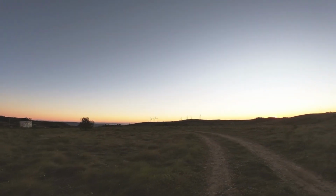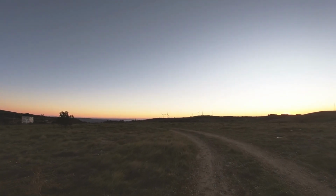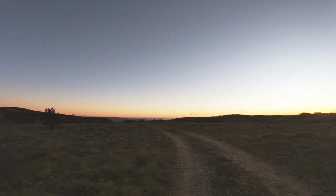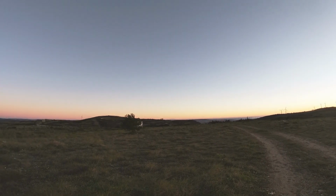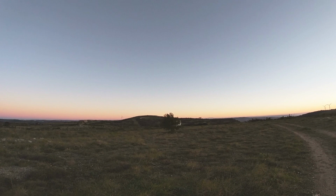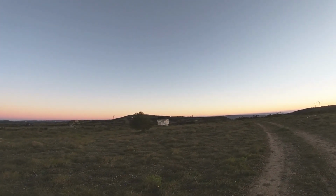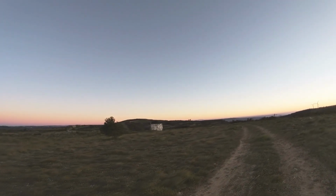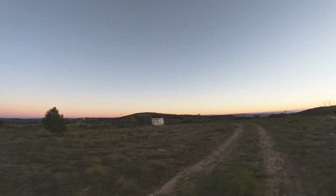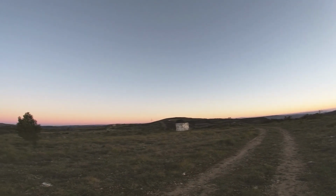I explored on Google Earth, and there are a few patches of exposed bedrock on this side of the hill. But there are dogs out there, so I'm not going to come close to that windmill. I would like to visit it, but I'm not really sure, so I've got to be careful. Okay guys, I'm going to disconnect a little bit.